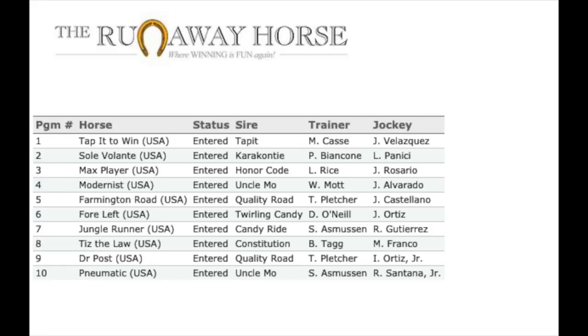Number 1 is Tap It to Win. He's 6-1 morning line. He's probably going to try to go to the front from the inside post. He won both of his starts this year. He stretched out in distance at Belmont Park at 1.16 miles last time against entry-level allowance foes, and he easily wired the field, earning a good speed figure.